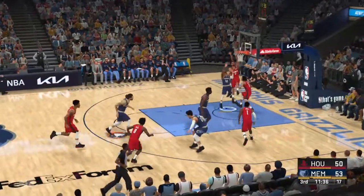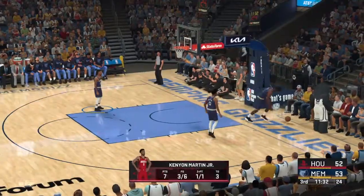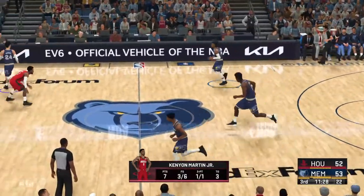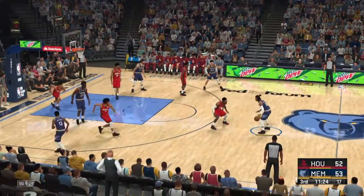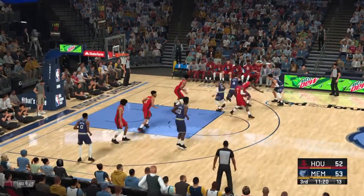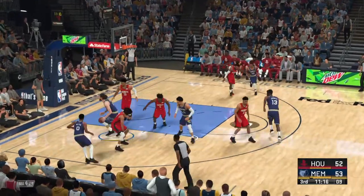Down low, Martin, good setup. Led him to the rack perfectly for the layup. Martin's got his third bucket of the night. Assertive move. You can tell the game's heating up a bit. Brooks outside. Pass to Adams.